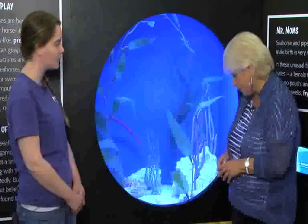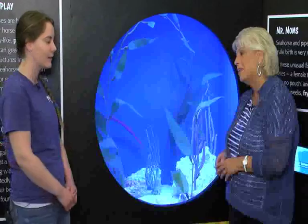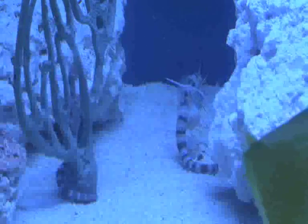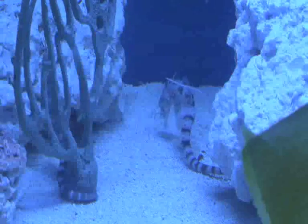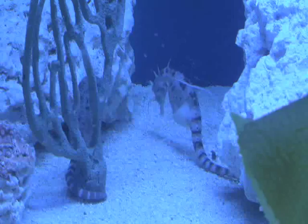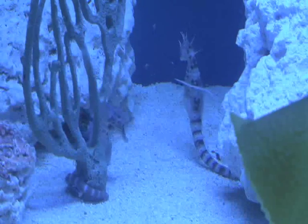So these guys will hold on to a plant or something, and they'll have those little eyes going all around, and then they'll see something swim by and they'll snap it up. They use their snouts to probe into nooks and crannies searching for food. While their jaw is fused shut, they can make it bigger to feast on larger prey.